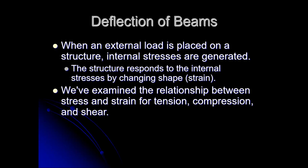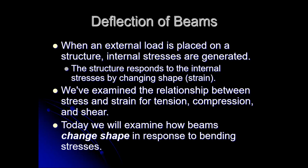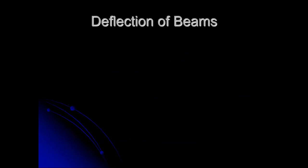So we've seen the relationship between stress and strain for tension, for compression, for shear, and something that you should recall is going to be a factor there is the Young's modulus. Young's modulus tells us about the relationship between stress and strain, the modulus of elasticity. That's all about the material. Once we know about stress and strain, we can use the geometry to turn that into real forces and real changes in shape, lengths. So today we'll see how beams change shape in response to those bending stresses.